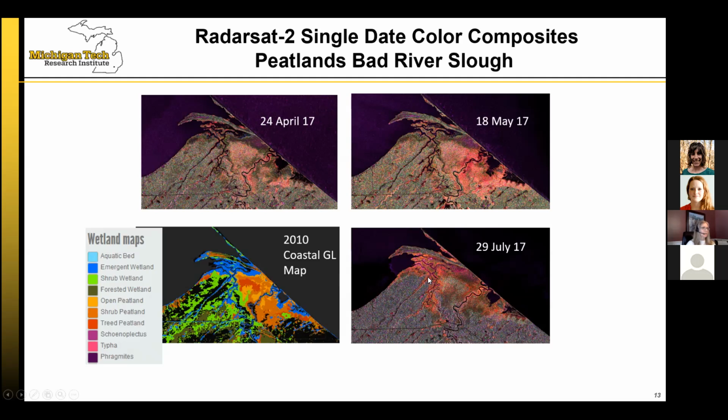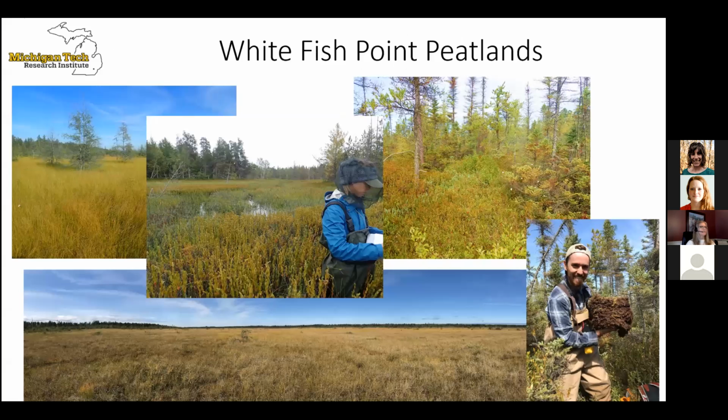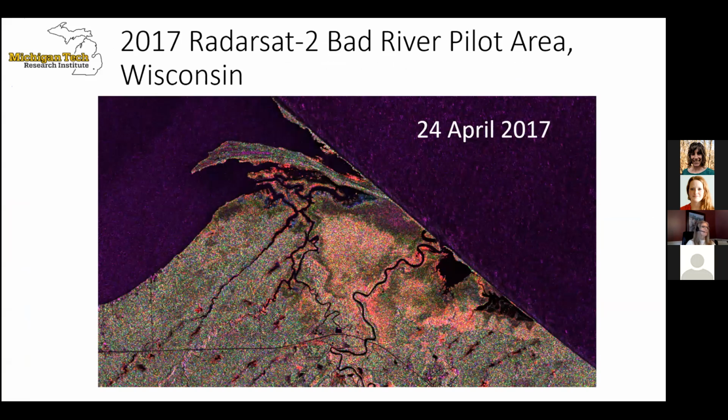Unfortunately, we haven't been able to get to the site. We were going to go last year to a bunch of the sites, and because of COVID, we weren't able to go there. So what I'm showing you for this site was either assumed based on Whitefish Point peatlands that we've been to, both open sedge, shrubby, and forested fens, primarily there with deep peat, or from what was mapped previously, or image interpretation from the high resolution data.